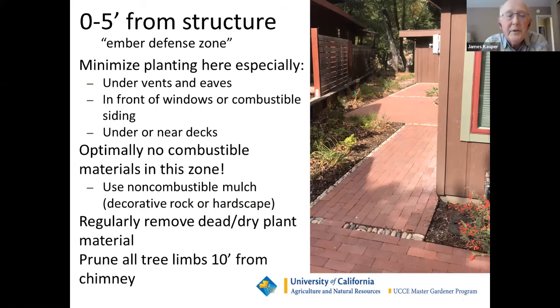So, some images and some more detail about that 0 to 5 foot zone. The intention is, if possible, like shown in this picture, if it's possible and reasonable from your point of view, to basically have that hardscaping in place, whether it's these bricks or stones, whatever, that's probably the most effective. If you're going to do any kind of planting, then make sure the plants are low. They're plants that will stay well hydrated when you do end up watering them, and minimize any plants that are under vents and under eaves or in front of windows.